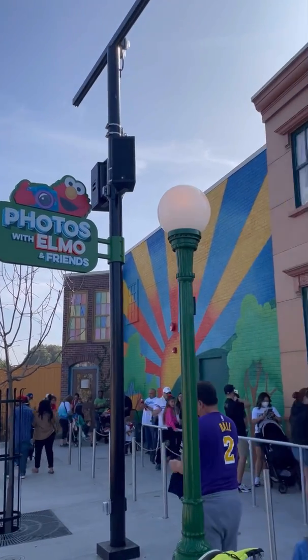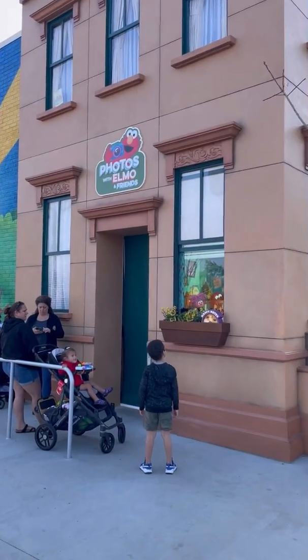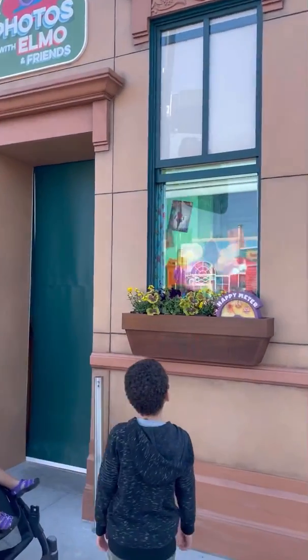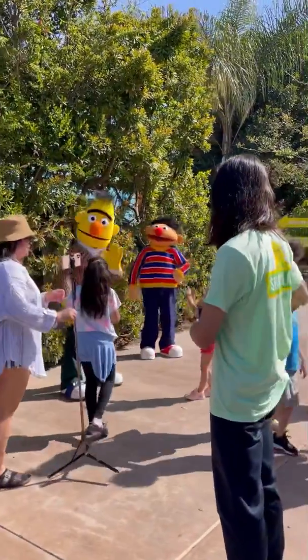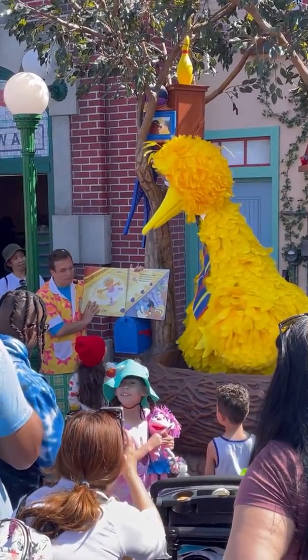And you can't visit Sesame Place without seeing one of your favorite monsters. This is where you come to take photos with Elmo and friends. Bert and Ernie were there. And of course, story time with Big Bird.